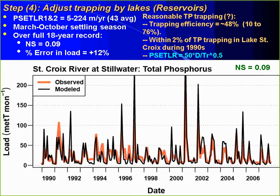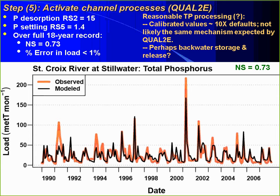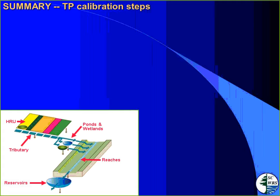I still had too much, so I turned to channel processes, which allowed me to blunt some of the peaks and to raise up the low flow levels. There was storage in the channel to absorb the larger peaks and then meter it out much more slowly during low flow periods. And then we managed to jump up to something that was quite acceptable, 0.73. So those are the steps I went through to model phosphorus in the basin.